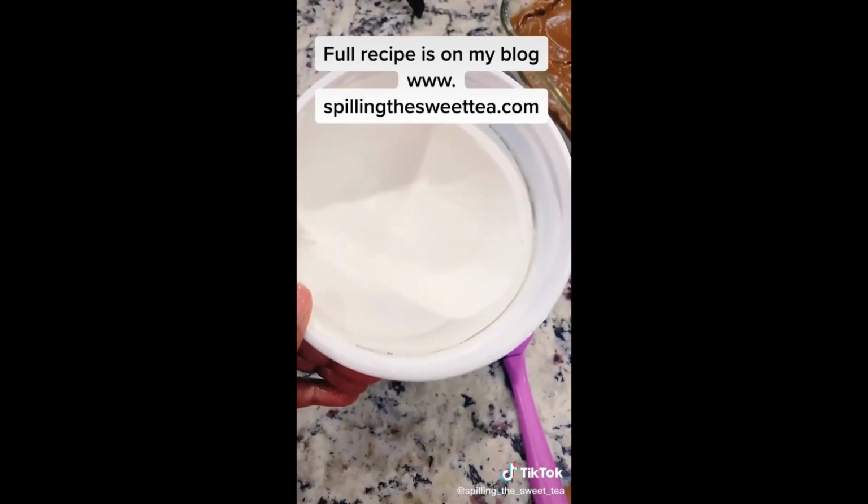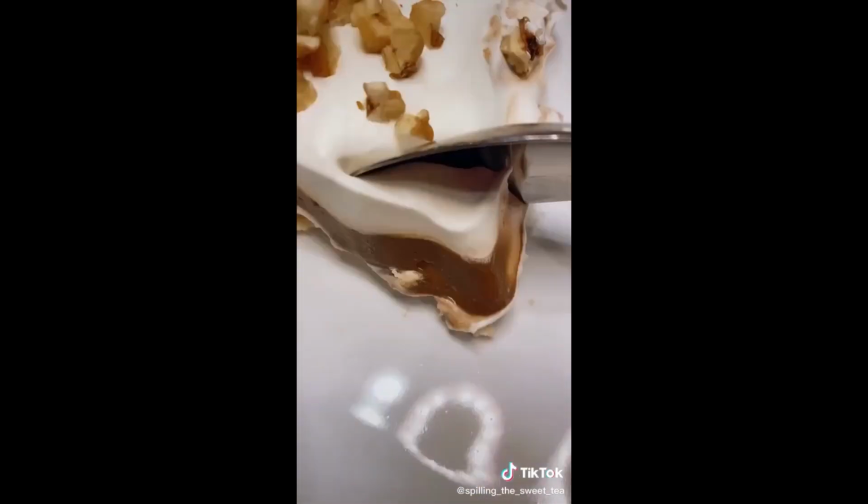Now top with the remaining Cool Whip. Now refrigerate. Look at these layers. Top with more pecans and dig in.